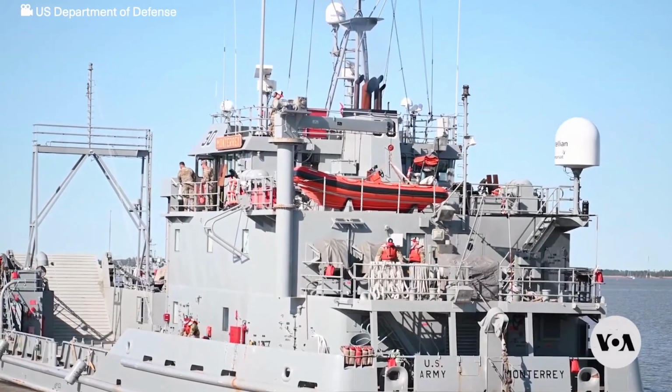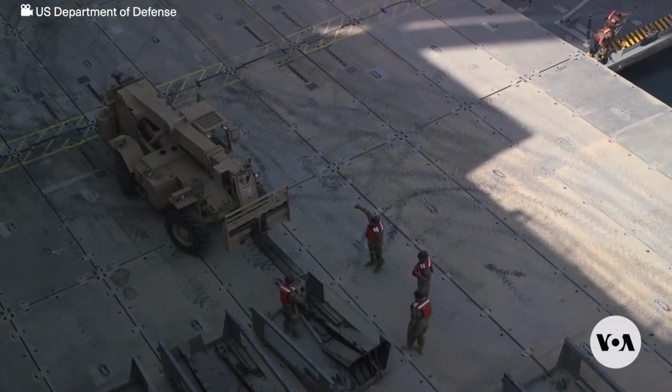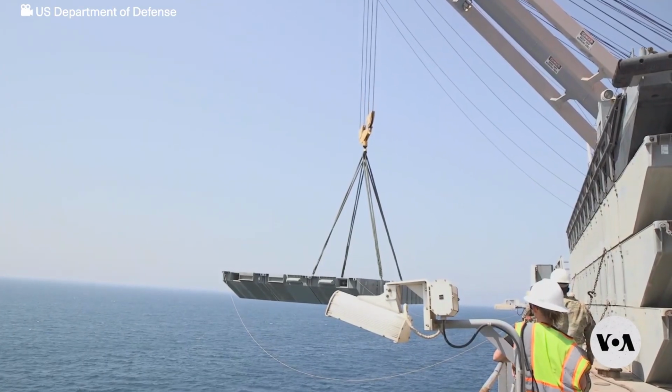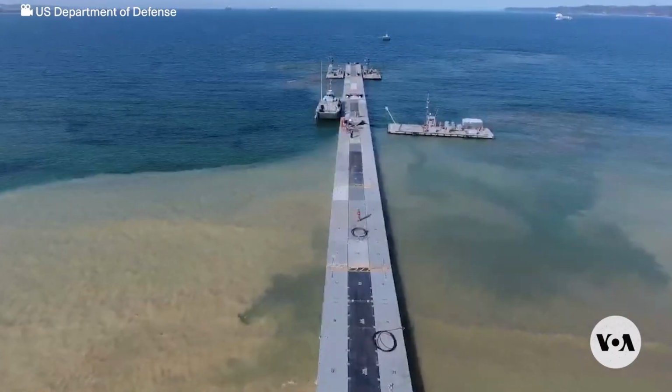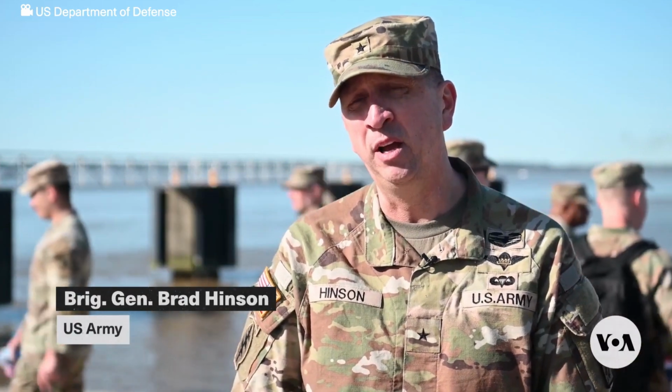U.S. military boats are sailing toward Gaza on a humanitarian mission, ordered by the president to construct a floating pier offshore, which they will land on the beaches of Gaza to deliver aid from ships. Once constructed and it's fully mission capable, we'll be able to push about 2 million meals a day onto the shore for relief.